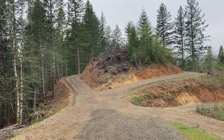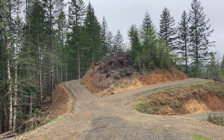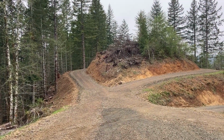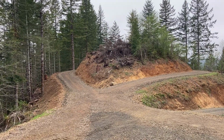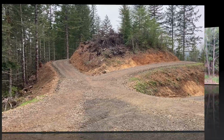So we're coming up on the fork here. And we're gonna take the left fork, and that's gonna take us up onto Axe Ridge proper, and we'll be actually up on the world famous Axe Ridge. And they're doing a little logging here, so we'll probably be hearing a little logging noise as we go.